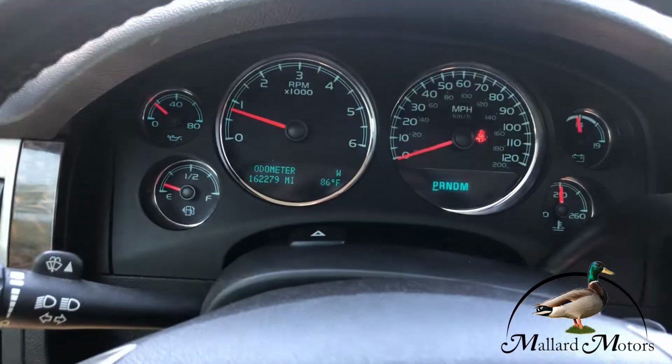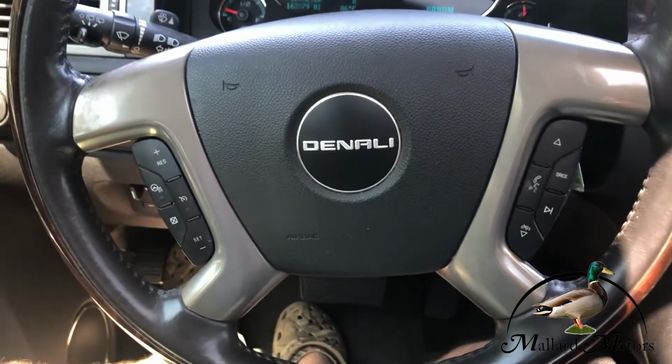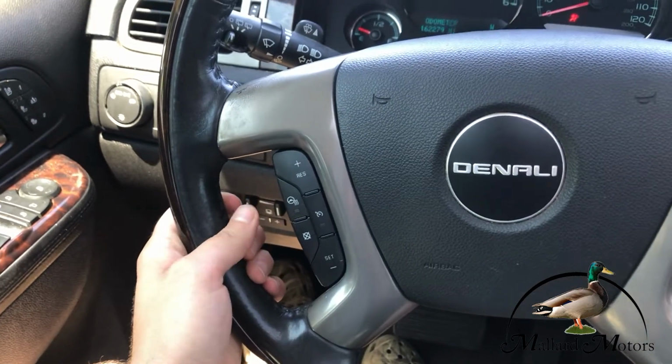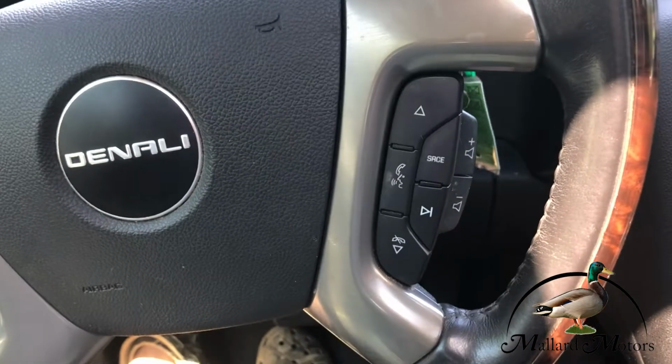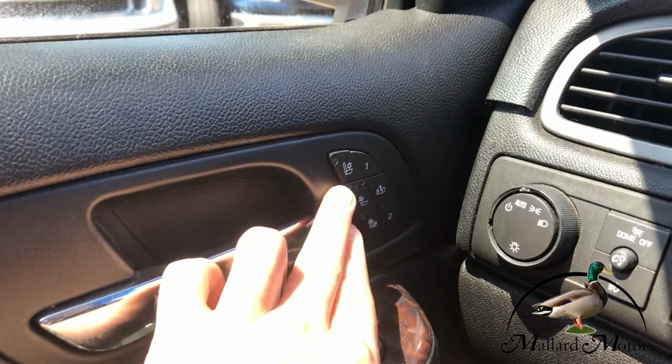Alright, got 162,000 miles, cruise control on the steering wheel. Also got toggle for your heated steering wheel. Got some controls for the radio on this side. You've got heated and cooled seats in the front 2 seats. I'm going to turn my cooled seat on.